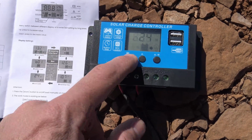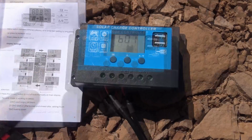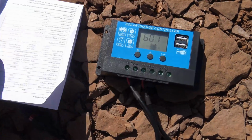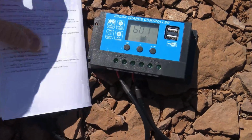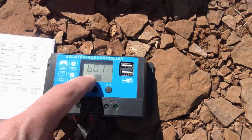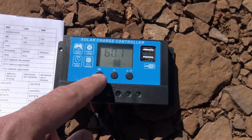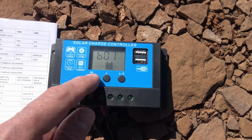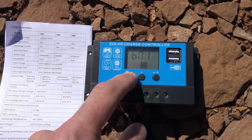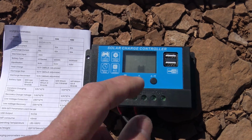And then the next one, B01, that's the battery type. This one is really important. There's many different battery types that we can program this charge controller for. So we see B01, which is telling us that it's a sealed battery. If we want to change the value, we will just long hold this button until we see it flashing. Just be patient here.